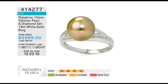I'll show you this ring first up. Oh, we haven't done that. Have we done that one? Oh, we haven't done this one. I better put this next one on. 414277. David, we always time. I know. Why I'll be very quiet for a moment. Well, let's talk about the ring while we're showing the picture.